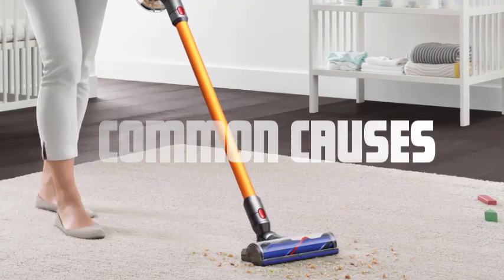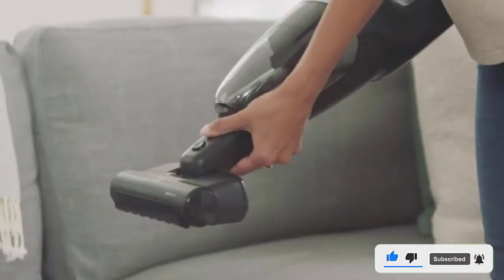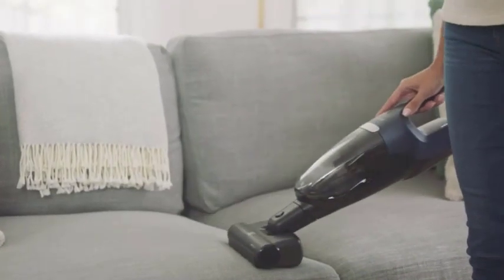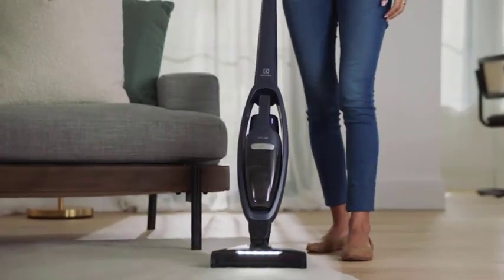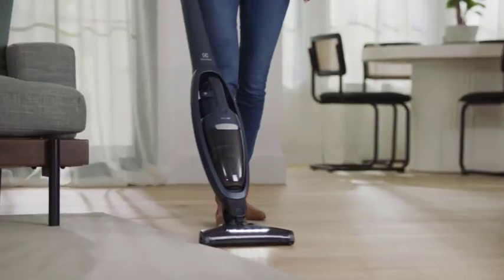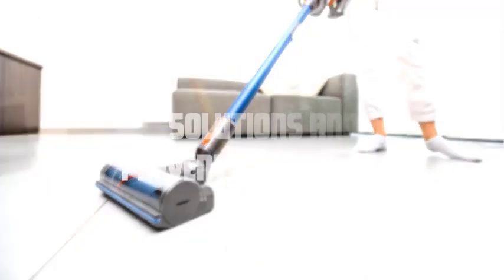Common causes. Before we tackle the solutions, let's understand why your vacuum cleaner might smell like vomit. There are a few common culprits behind this unpleasant odor. Firstly, a dirty or clogged vacuum filter can trap dirt, dust, and even liquids, leading to a putrid smell. Secondly, if you have furry friends at home, pet hair can accumulate and mix with debris, creating a truly odorous concoction. Lastly, if you've accidentally vacuumed up liquid or food waste, the residual particles can produce a vomit-like stench.